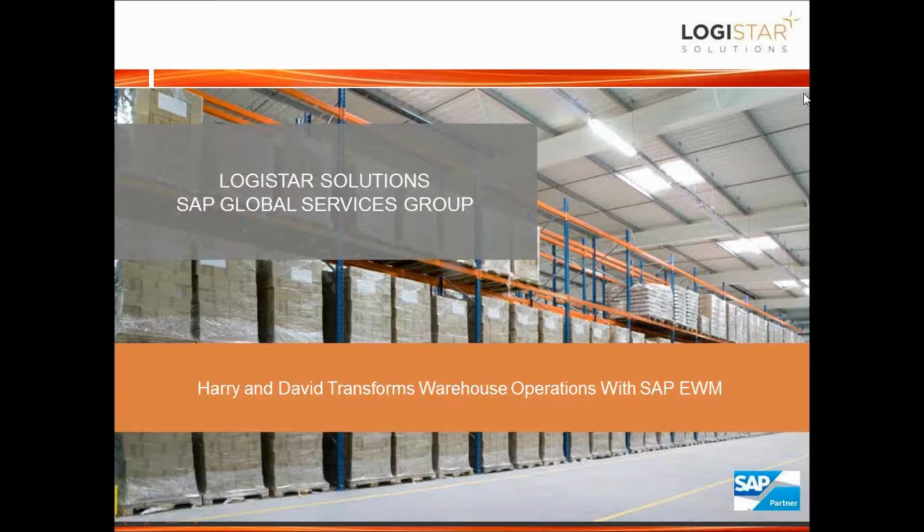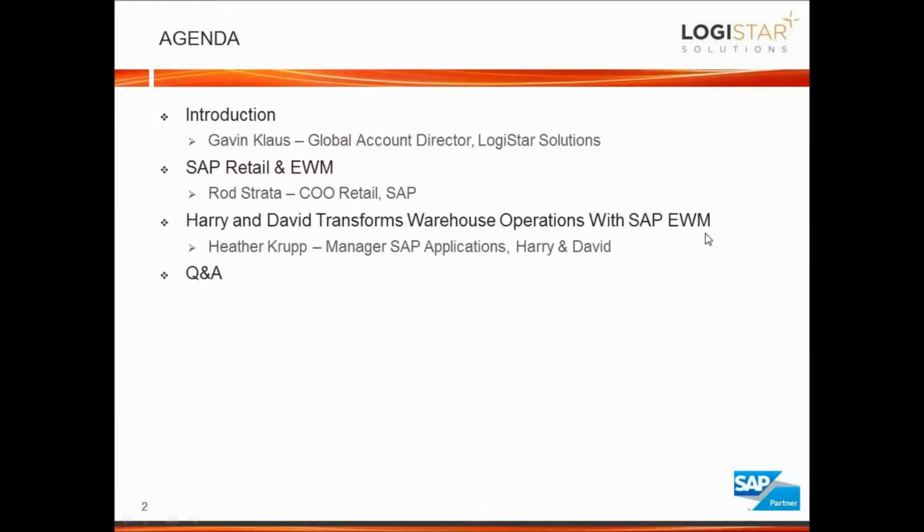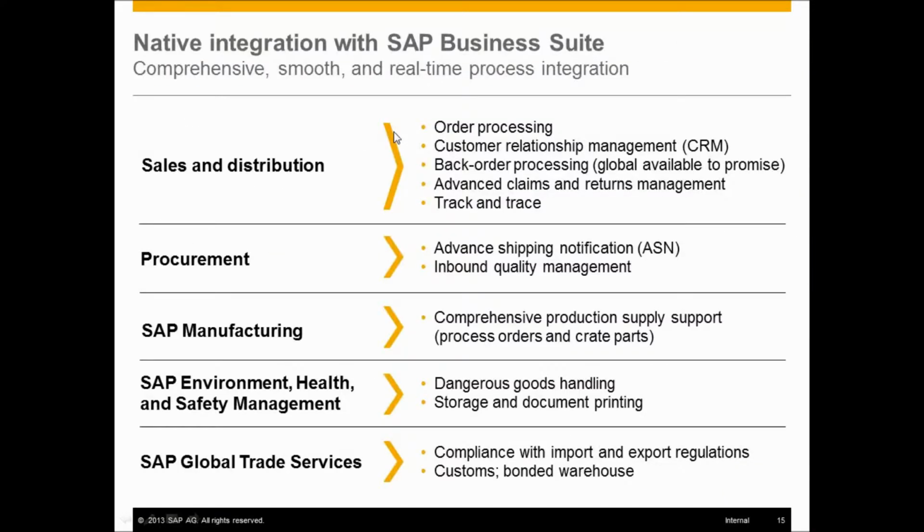Today we're going to start with a quick introduction on who LogiStar is. Then we're going to move into an overview of SAP Extended Warehouse Management and the retail supply chain vision. And then we'll move over to Heather Krupp with Harry and David, who will share some of their experience and lessons learned from their implementation of SAP Extended Warehouse Management to support their direct-to-customer, wholesale, and retail distribution operations.